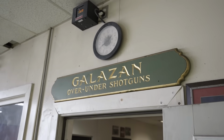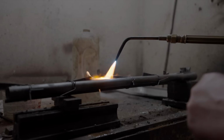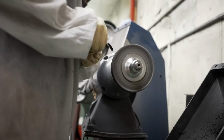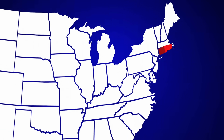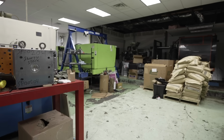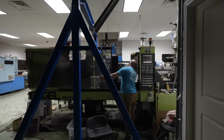And boy, this place was a lot to take in. The factory is obviously in Connecticut, in the town of New Britain, and the company itself is surrounded by mystique and rumour, which had me really excited to look around.